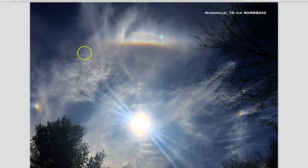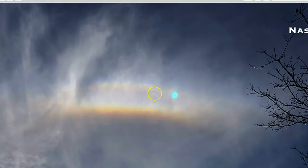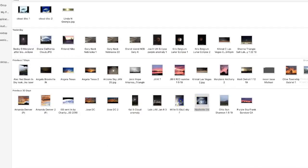But what we have, instead of a single line at the top of the halo, is a dual line, which is kind of rare. I have to admit, I've seen hundreds of these. They're not that uncommon, but this feature is definitely uncommon. I haven't seen that very often. To me, that's a pretty rare feature for a sun halo. That was sent in from Nashville, Tennessee.